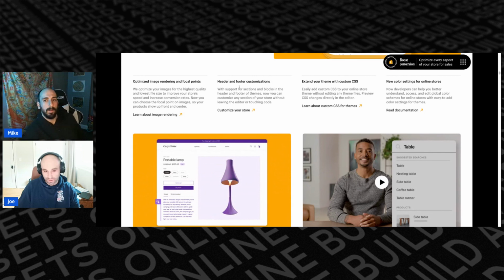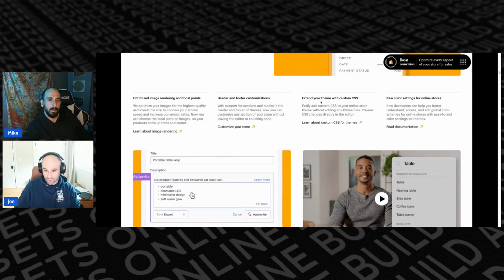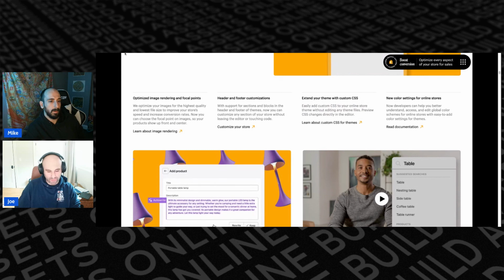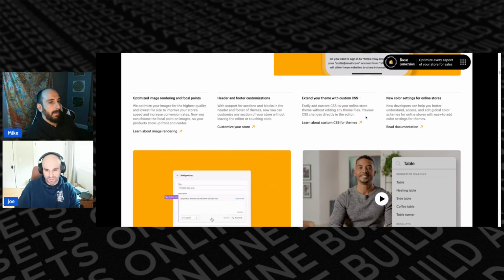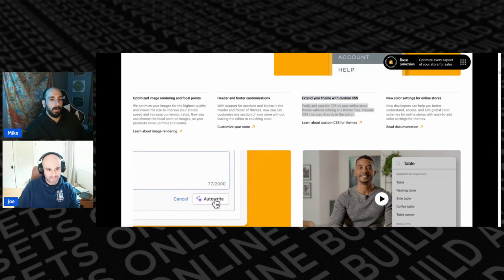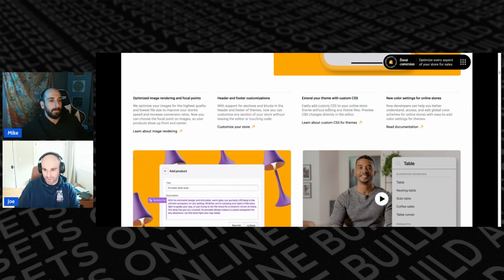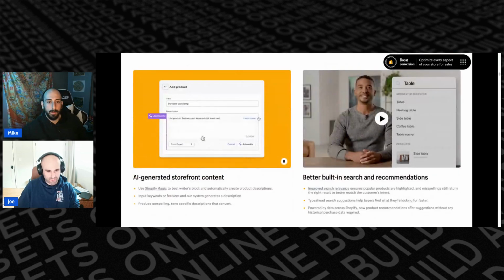So you can better edit the header and footer of your themes, and extend your theme with custom CSS, so you can add CSS to your theme without going into the code editor, which is really nice. You could say, oh, this is a div on all my product pages, and I want to make the text in here bold. So you could just edit the CSS right in the theme editor, which seems nice. And they're adding some more colors, so not much to talk about there.